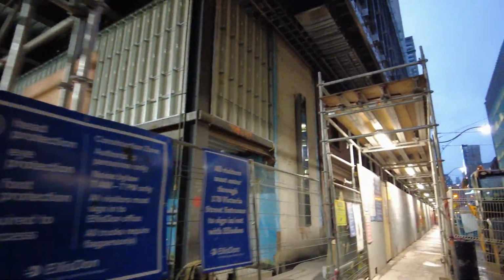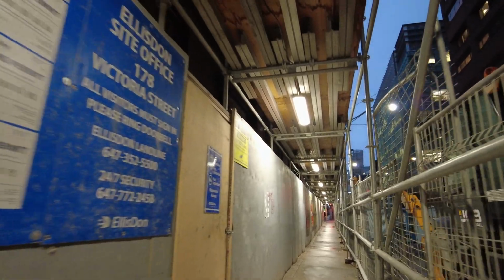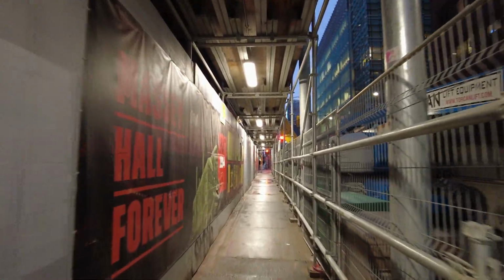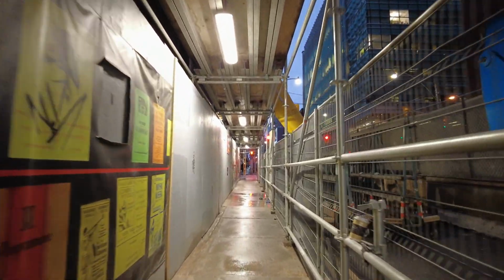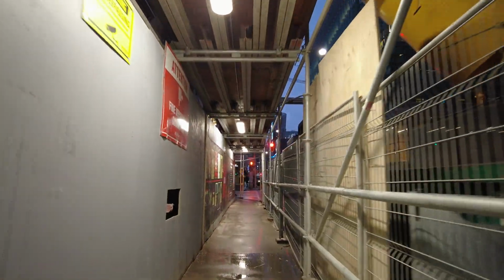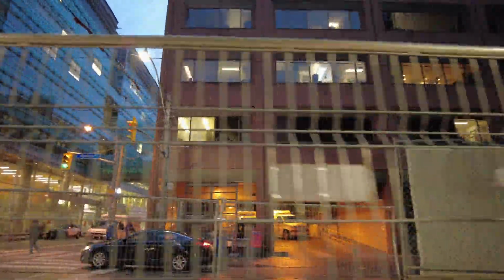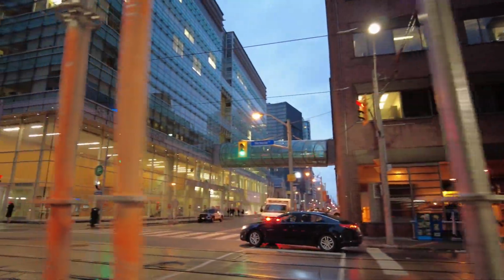And this here is Massey Hall, which is undergoing a heritage refurbishment or restoration, whatever you want to call it. There's the emergency room entrance to St. Mike's Hospital. And we're at Shuter Street.